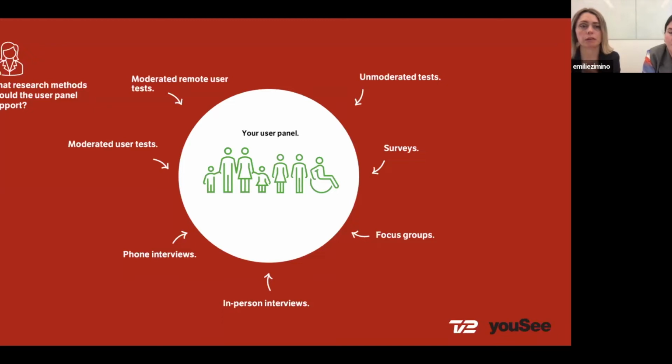So the first one, what research methods should your user panel support? We gathered the different research methods that we both in TV2 and YouSee are working with in terms of our panel. On one hand, we have these unmoderated tests and surveys. For example, we send out a pre-lead test to a group of customers in our panel, where we test design or user flows or ask different questions and get feedback right away. And so we never talk to the actual person. So that is one way we are using the panel.